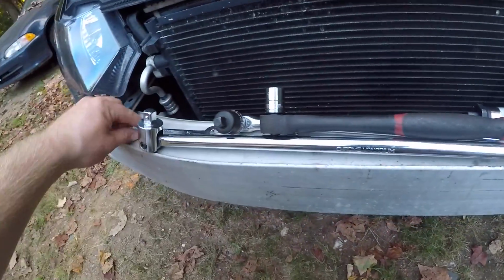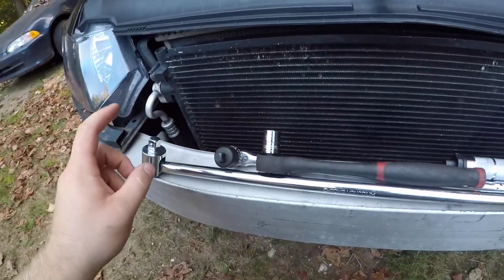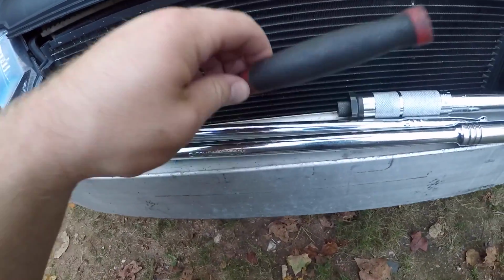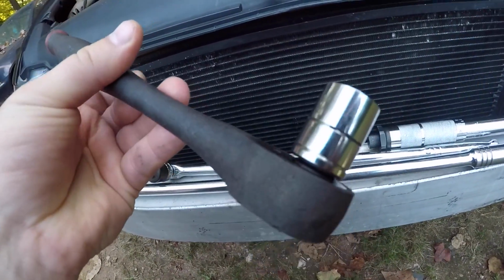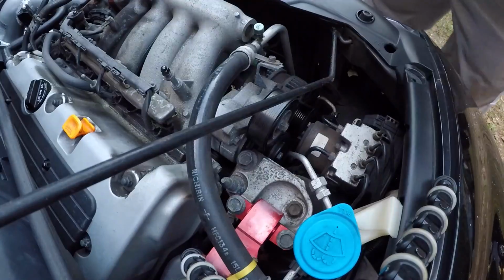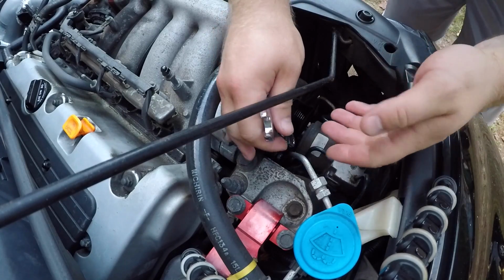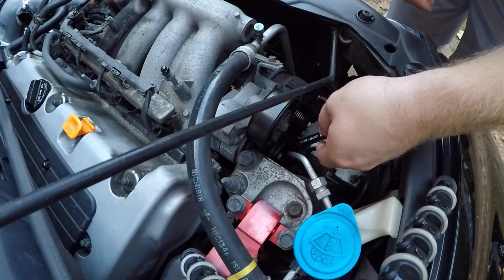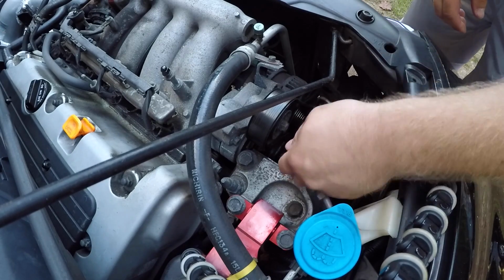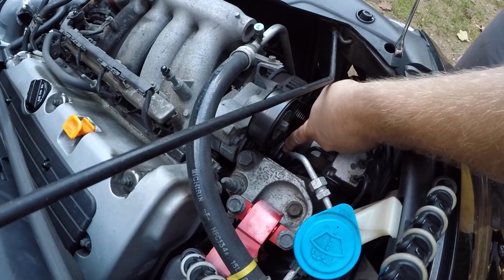You're gonna need a 14mm wrench, a big 1/2-inch drive breaker bar, a ratchet with a 14mm socket on there, and your torque wrench. So the first thing we want to do is slap a 14mm wrench down on your tensioner pulley. It's going to be right here, guys.